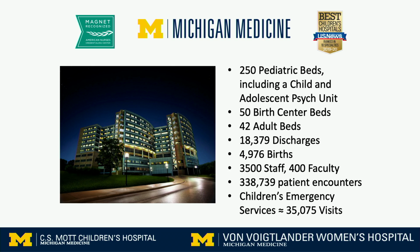These are our statistics, or our numbers. We are a 250-bed pediatric hospital with a child and adolescent psych unit. We have 50 birth center beds, and we also provide children's emergency services. We are a Magnet destination, and we are also a part of a large academic hospital in Michigan, as I said earlier, and we are not freestanding.